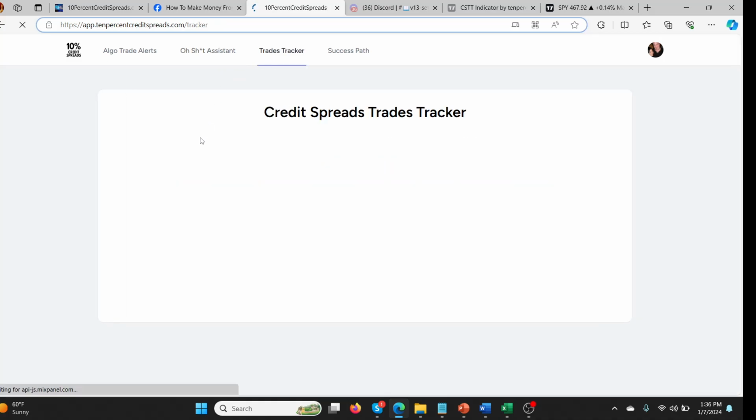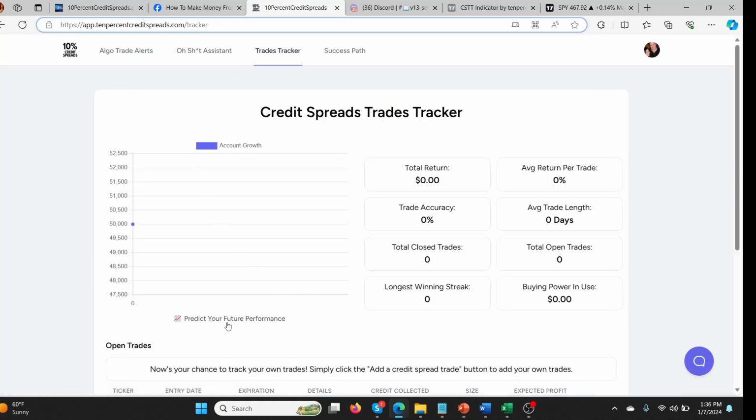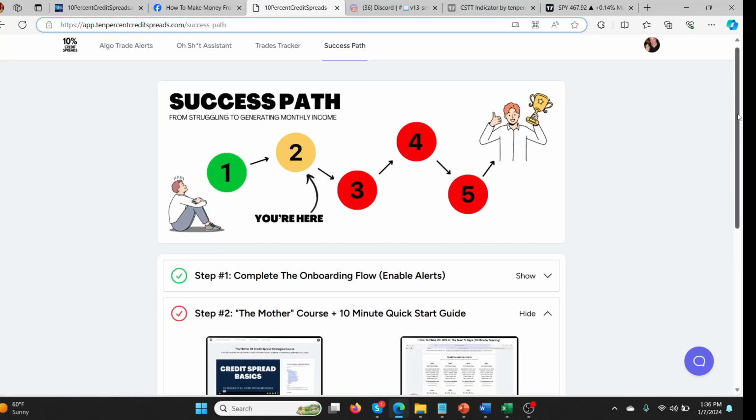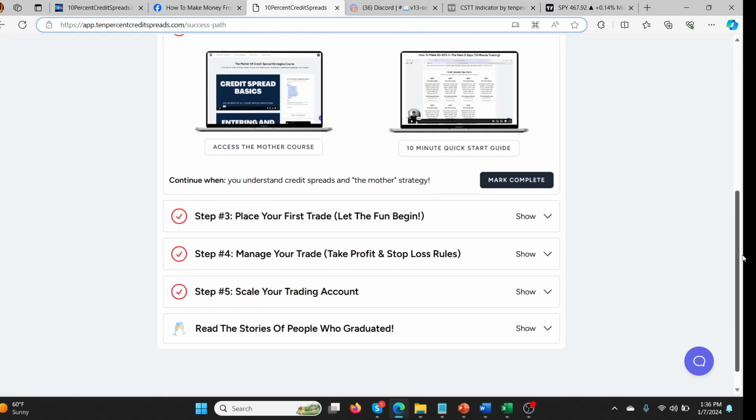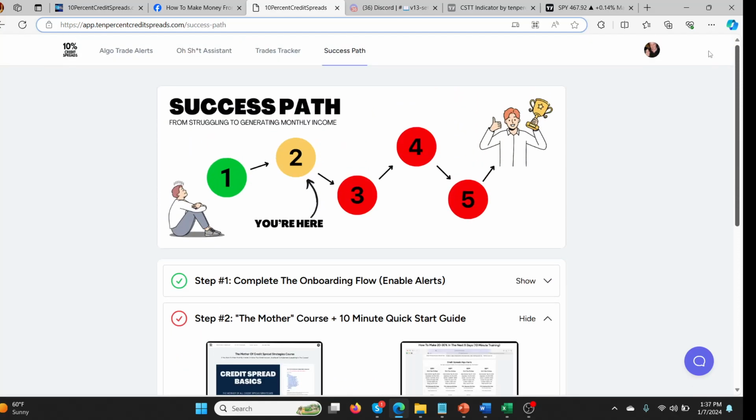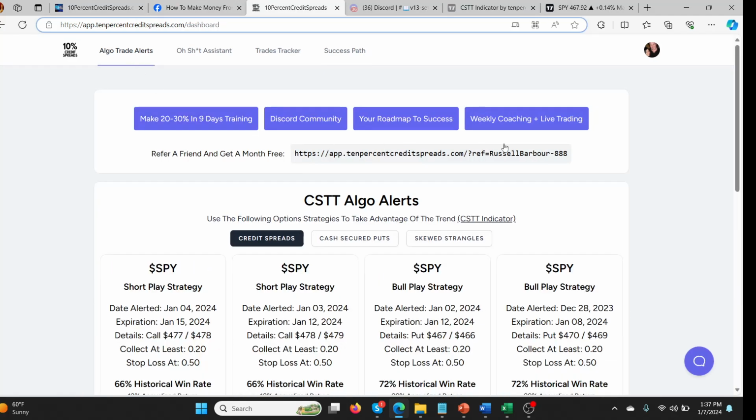There's a trades tracker, which you can track your trades on. Obviously, it's pretty self-explanatory. That's kind of cool. Success path is basically the courses and how to get started. I did the mother course yesterday. It was pretty good, very beginner friendly, I would say. I think he makes spreads very simple and easy for people. I've been pretty impressed with that so far.